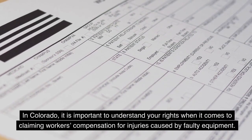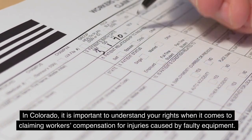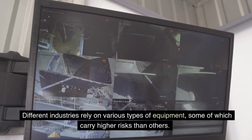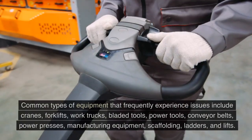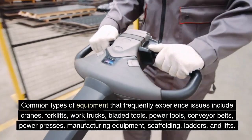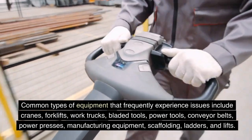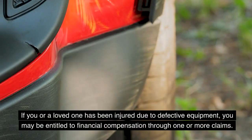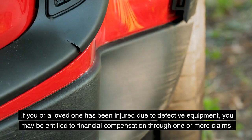In Colorado, it is important to understand your rights when it comes to claiming workers' compensation for injuries caused by faulty equipment. Common types of defective equipment in the workplace. Different industries rely on various types of equipment, some of which carry higher risks than others. Common types of equipment that frequently experience issues include cranes, forklifts, work trucks, bladed tools, power tools, conveyor belts, power presses, manufacturing equipment, scaffolding, ladders, and lifts. If you or a loved one has been injured due to defective equipment, you may be entitled to financial compensation through one or more claims.